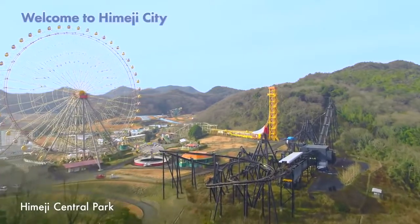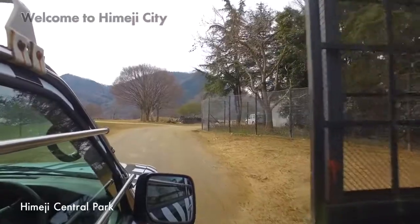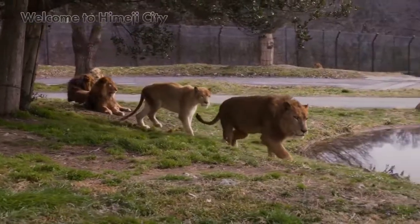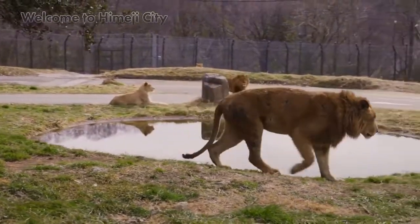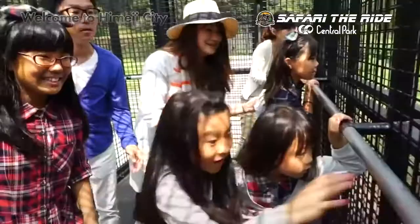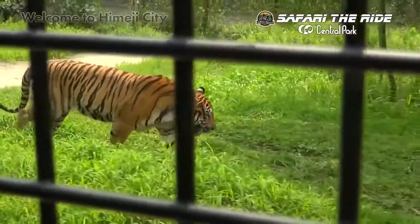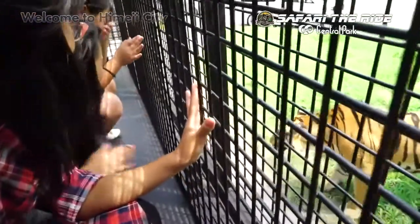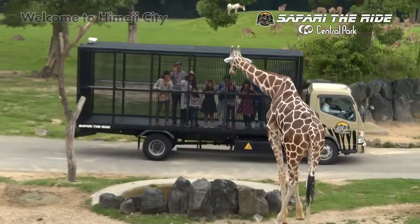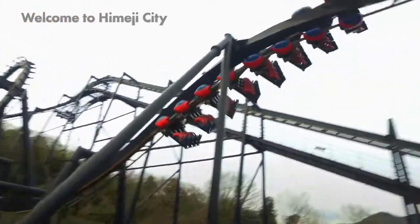About a 25-minute drive from Himeji station, Himeji Central Park is both a safari park and an amusement park on an extensive site. The latest adventure ride is an exhilarating experience because you can see wild animals up really close. Not only that, but you can also try out the latest rides in the amusement park.